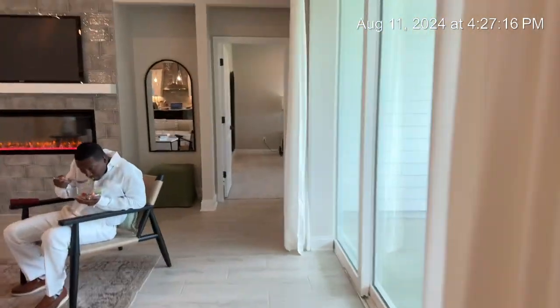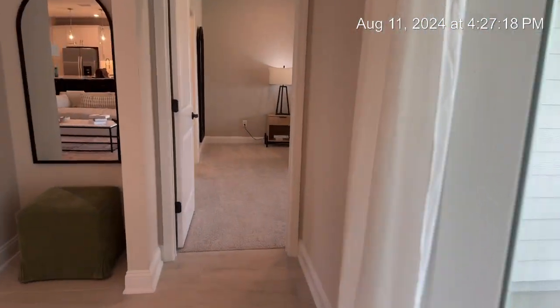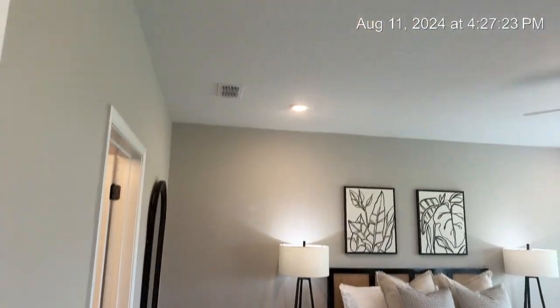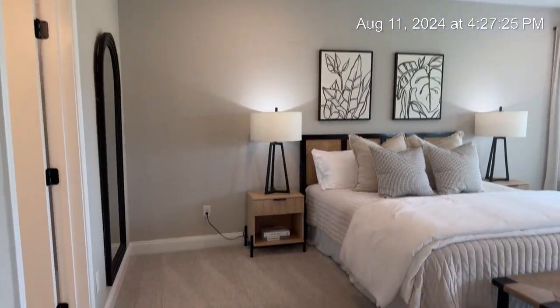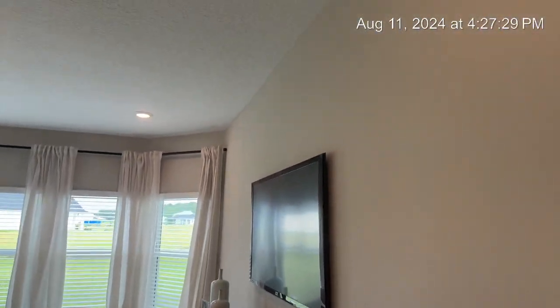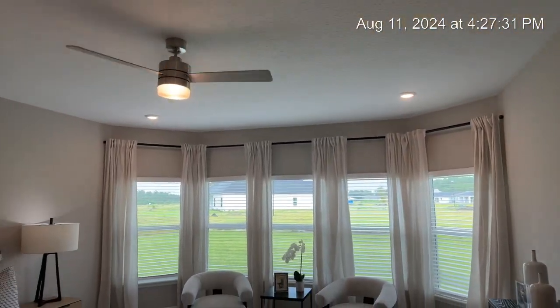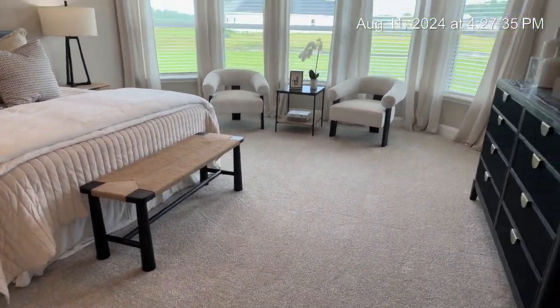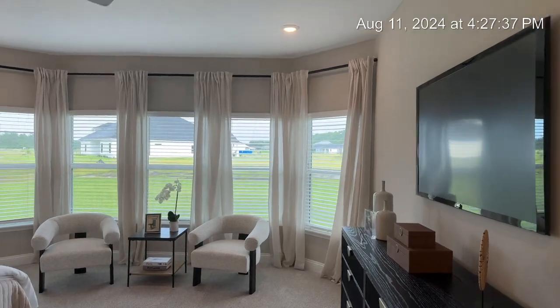All right, let's check out the owner suite. Nice huge owner suite here. Look how big this is. Beautiful windows to let all the natural light in.